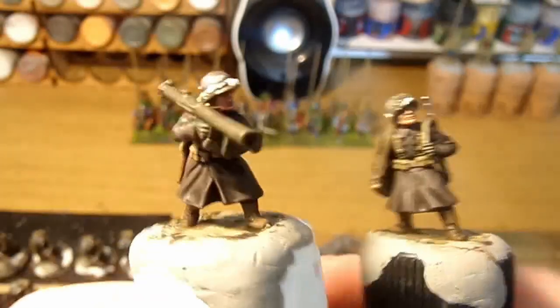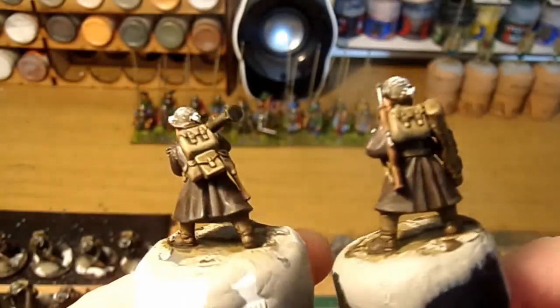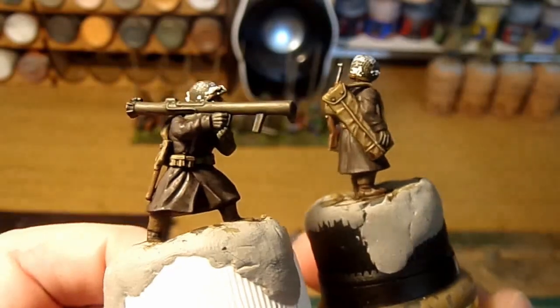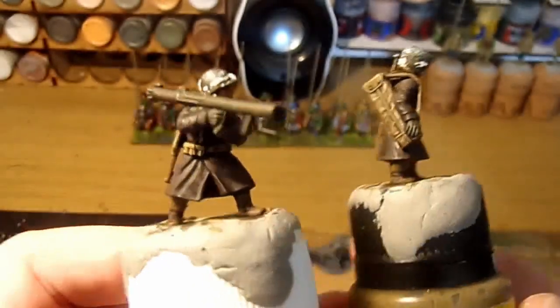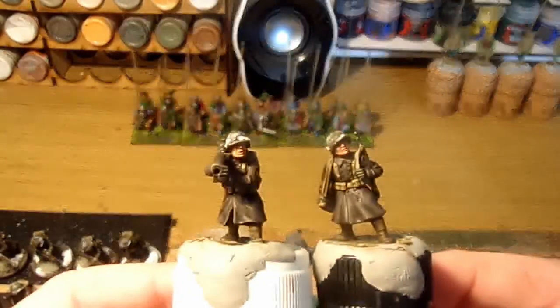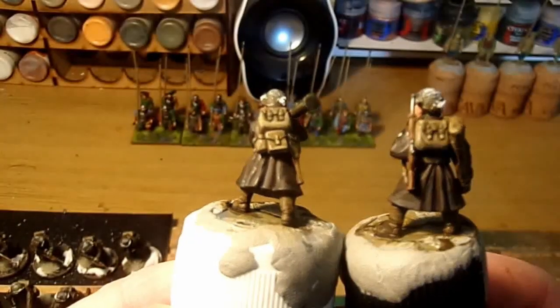Speaking of painting, I finished five more this morning, which I'm going to be working on this afternoon. So here we have a bazooka team. Both with the German greatcoats and the US Airborne equipment. The bazooka and the equipment the other guy's holding are actually from the US infantry box. But again, they work really well. They're going to be based this afternoon.